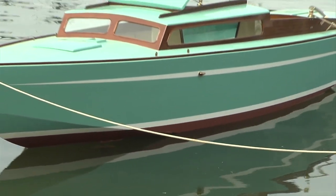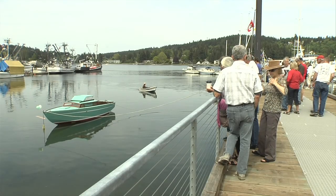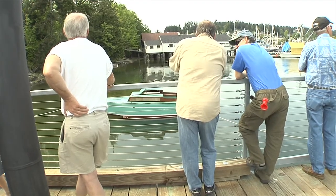These boats sail very effectively in light air and heavy air. And there's been little things that have tweaked them over the years to kind of improve them and so forth.